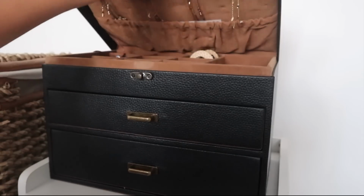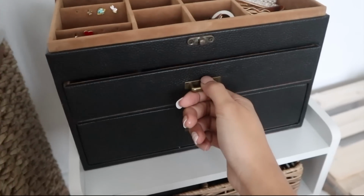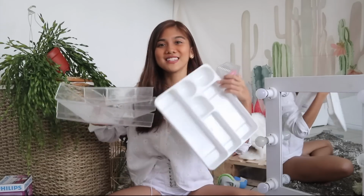Now, the last thing that I got from the Dapitan Arcade is this jewelry box. As in, super helpful neto in organizing my stuff. Now, this was originally for like 1,000 pesos, pero natawaran ko siya for 900 or 950. Now, moving on to my organizer.